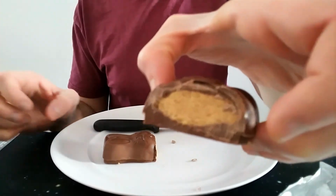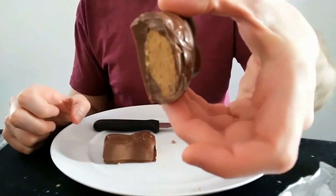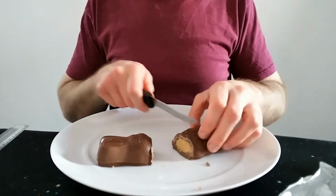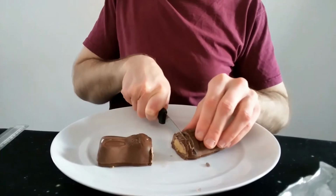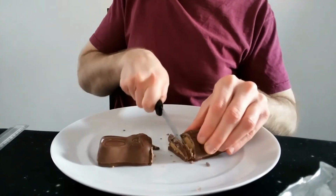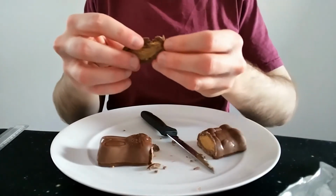I mean, you could say, oh well, there's lots of thick chocolate around the edge and not enough peanut butter, but I think that's more than enough. And the thick chocolate is really good as well. So what I'm going to do is just cut a bit off and eat that, rather than bite it, because maybe I should bite it. Should have bit it. Okay, let's give this a taste then. Oh, okay.